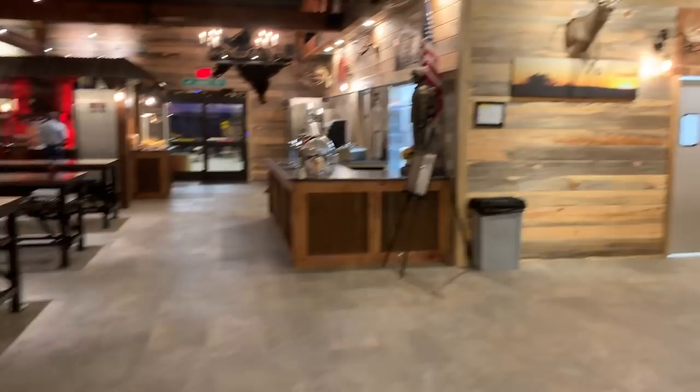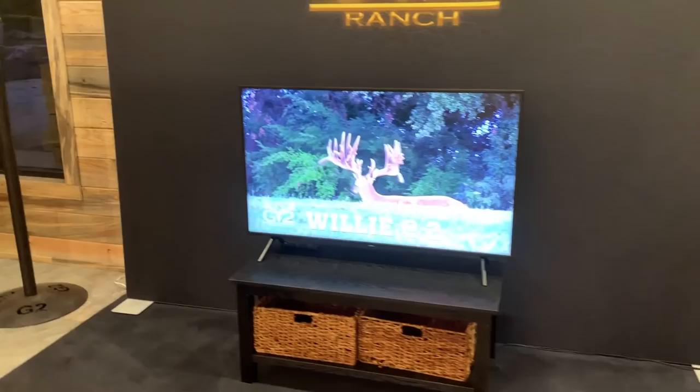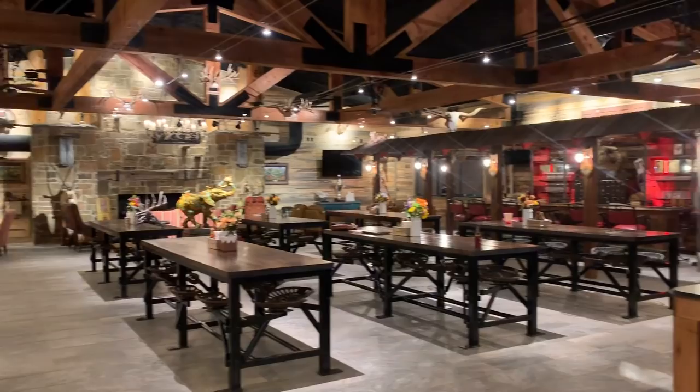And of course the Texas flag up there. But this right here, this is what G2 Ranch is known for. On the screen, that's Willie right there at 2 years old. Now look at that deer, Willie. Yep, okay. This is their trade show booth they take to all the deer shows they go to. G2 Ranch is a pretty spectacular place. This is just the tip of the iceberg. I'll be here all tomorrow, and I'm going to show you a lot more from this beautiful place.